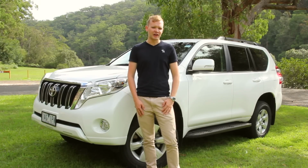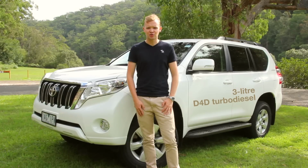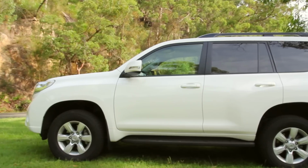Today I'm looking at the mid-range Prado GXL with the 3-litre D4D turbodiesel engine. Although this motor is now in its 15th year, it's still the superior choice over the alternative, which is a V6 petrol, in both efficiency and sheer capability off-road.